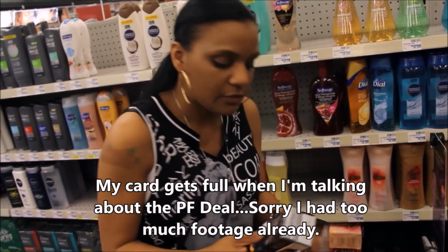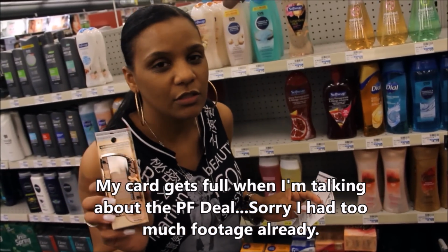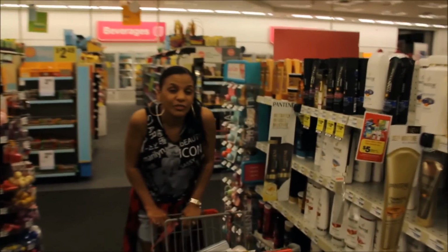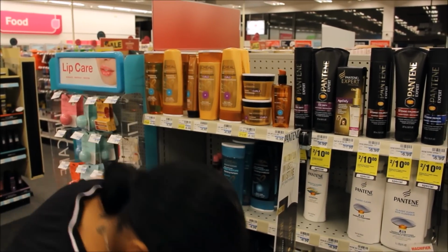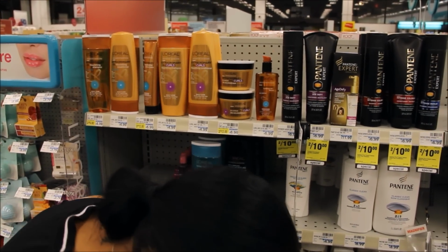The other items that I'm grabbing are the Physician's Formula. I have the $6 off of 20. All right, so next up, I'm gonna get $30 worth of the L'Oreal shampoo. I already put it in my basket, so I have a $8 off of a $30 purchase.